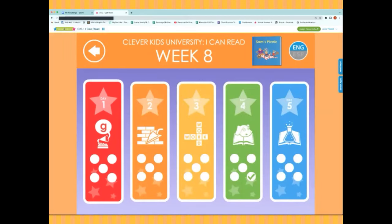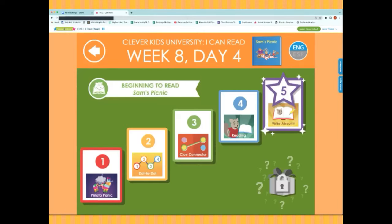Each day of the week, you have an activity set of skills that are based on either learning the letters to decode a word or building sight words or working with actually reading and writing. I'm going to skip over to our day four today to show you how we move from reading to writing on this app. On our day number four, activity number four, you'll notice we are going to read our decodable book. So I'm going to click on activity four of our day four.